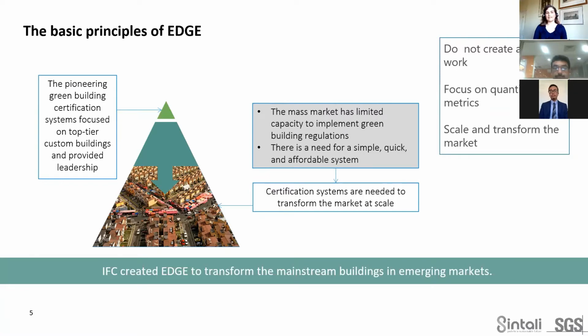But before we dive in, we want to take a step back and really look at why EDGE was created in the first place, because the basic principles of EDGE really affect the way that the process has been set up right from the beginning. So IFC created EDGE for one reason: mass market transformation. We have ambitious climate goals, and we really need to implement green buildings at scale.